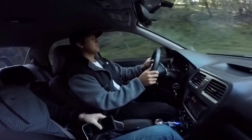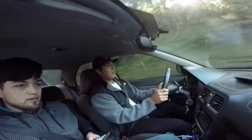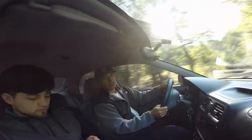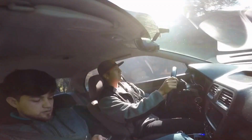Come on, this Mini Cooper really is not pulling out. Look, it's causing traffic. But yeah, this is hella fun to drive, man. Feels nice and fast. You can feel the 270 horsepower. Wow, come on, hurry up, move out of the way. We're trying to make a video, guys.